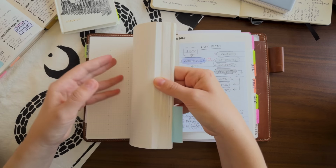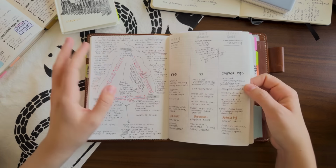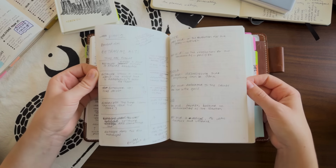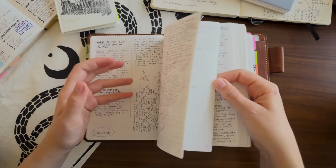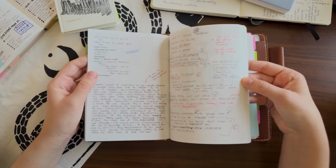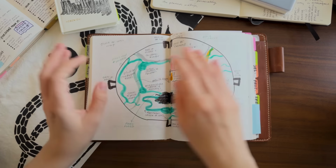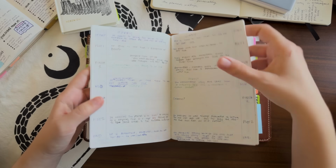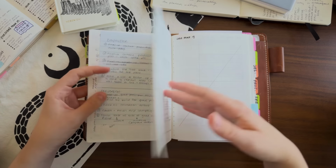My most commonly shared pages in here are probably the pages where I'm plotting out story ideas. This is highly creative work that I'm doing, and I need to iterate on it in a number of ways and be really messy. I like to doodle and draw. You can see here I have a map for one of the stories that I'm writing. I also use it to brainstorm ideas for my life and try new things.